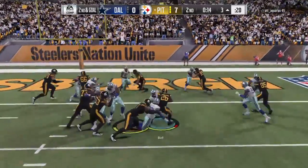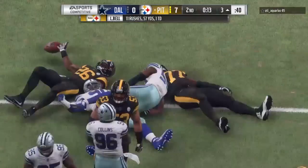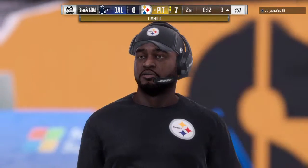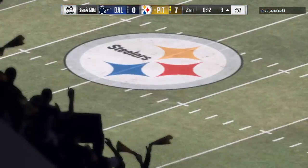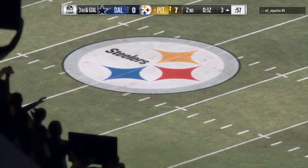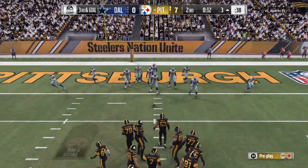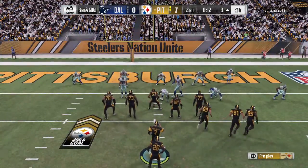They'll try and run it in with Bell. Now whistles come in. We're going to get a timeout here by the offense, as they'll stop the clock with 12 seconds to go in this first half. From the 3 now, here they come on 3rd and goal.